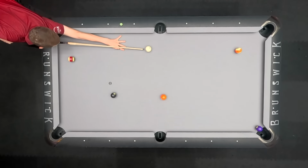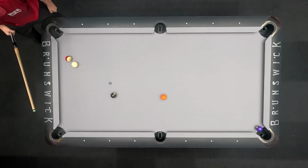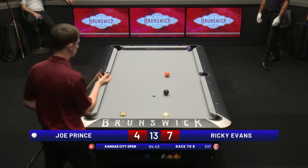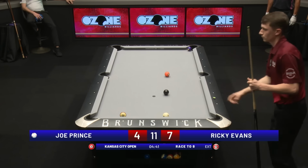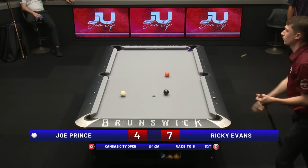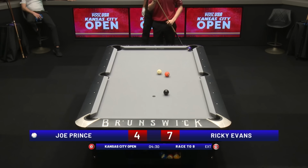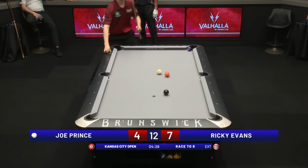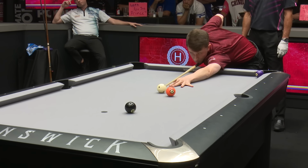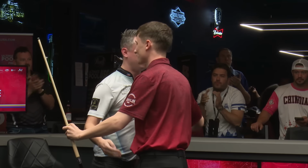One good shot here to steer clear of the 8 and the 5, and he's gone the correct way round, and that nudge helps. Tony, 2 balls away from the title. Yeah, Tony, we're looking at an unbelievable performance from this young man, Ricky Evans. And this is going to be it. Ricky Evans on the 8 for the Kansas City Open. This is it. And down it goes. Ricky Evans lands the title.